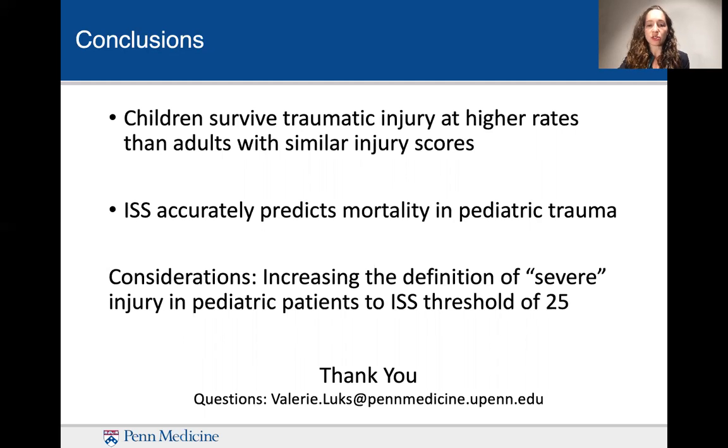Despite a mismatch in injury severity seen between adult and pediatric cohorts, we do see that ISS demonstrates better correlation with mortality in pediatric patients. This suggests that ISS is a valuable tool in children, but perhaps the conventional definition of severe injury should be reconsidered in the pediatric trauma patient.